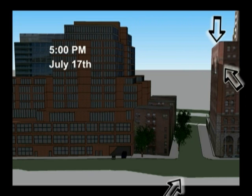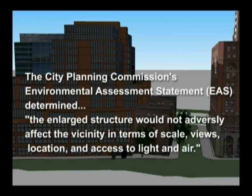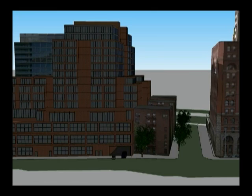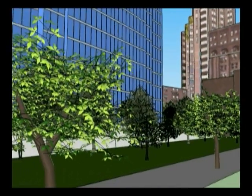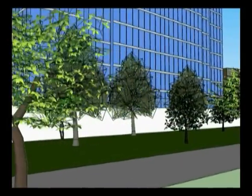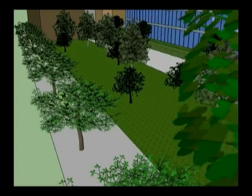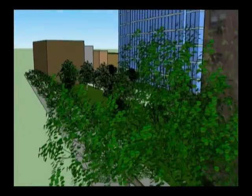It's also interesting to note that the City Planning Commission's environmental assessment statement determined that the enlarged structure will not adversely affect the vicinity in terms of scale, views, location, and access to light and air. Apparently, the City Planning Commission doesn't have Google SketchUp. Now, as a means of comparison, we're going to show you a rejected design. This as-of-right design complies with all the area's zoning laws, which allow air, light, and views to enter our neighborhood.